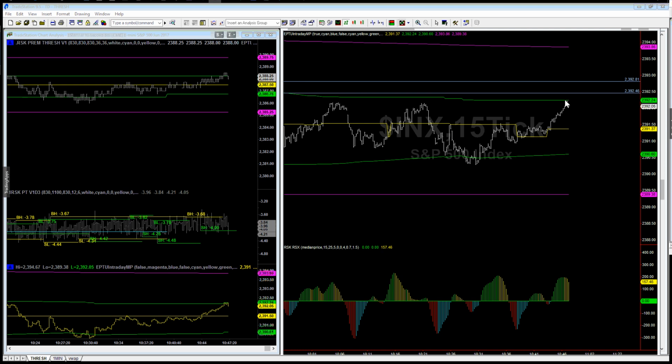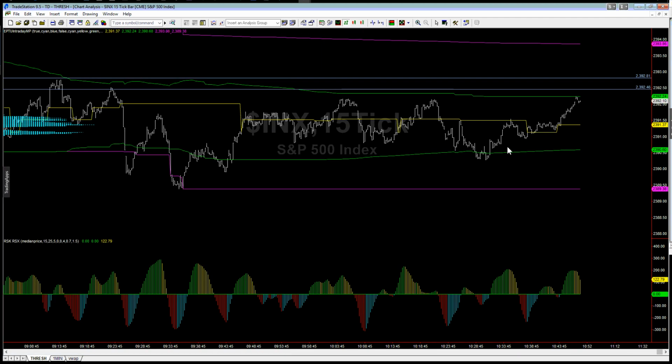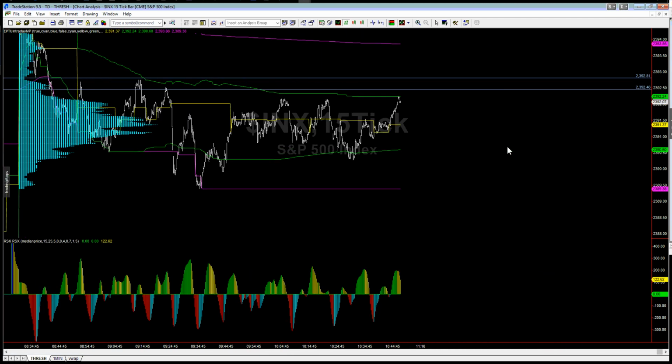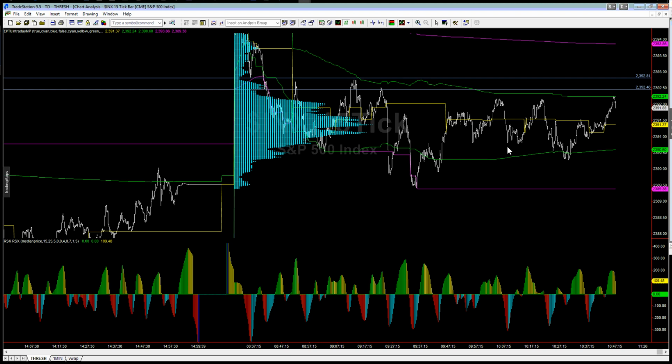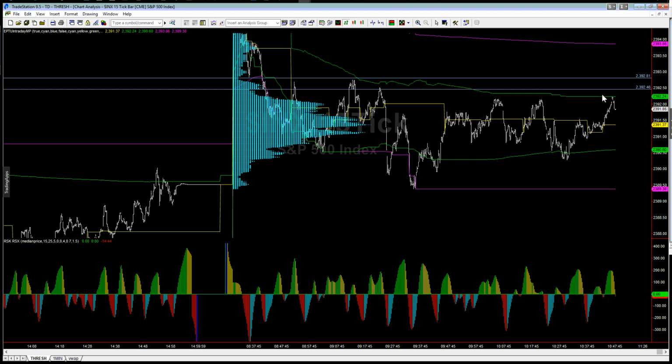And we're right up there to the descending upper value area. Let's look at the profile. Now it's reasonable for us to have come down off of that and take a short. We're done for the day, but this would be an area to potentially take a short just because of the fact that it's the value area.